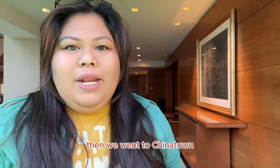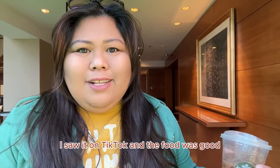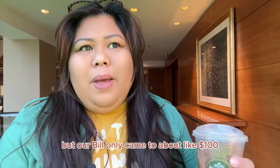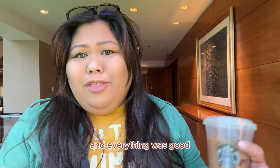Then we went to Chinatown to a Triple Crown restaurant for dim sum and Chinese food, and highly recommend. I saw it on TikTok, and the food was good, and we ate so much, but our bill only came to about like $100, which is not bad for like five people, and with the amount of food that we ate, and everything was good.